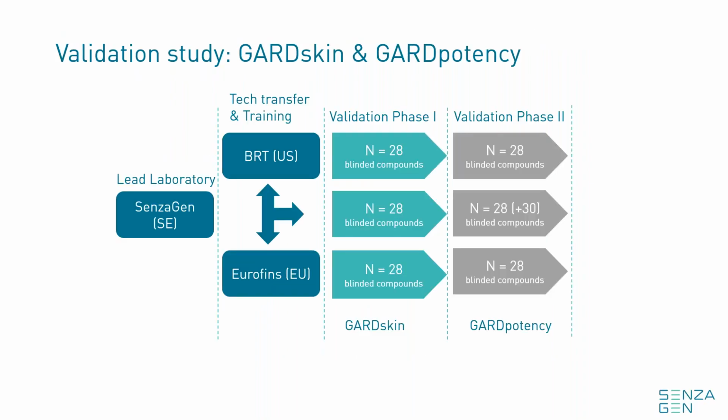GARD skin and GARD potency are now progressing towards regulatory acceptance through a recently completed EURL ECVAM validation study performed in cooperation with 2 external laboratories, Burleson Research Technologies in the US and Eurofins in Germany. The validation study involved a ring trial where a total of 28 compounds were classified in a blinded fashion in 3 consecutive experiments in each of the 3 laboratories.